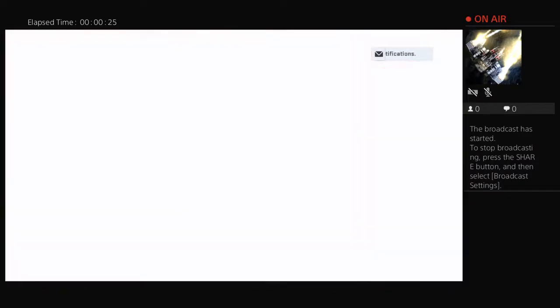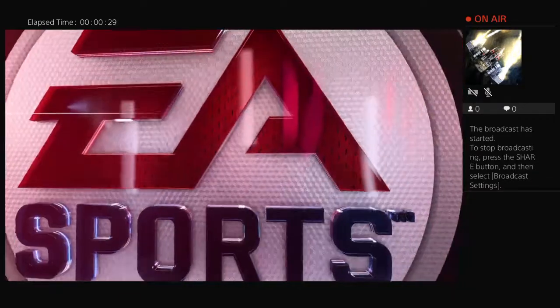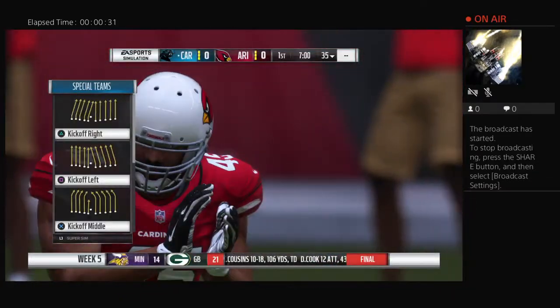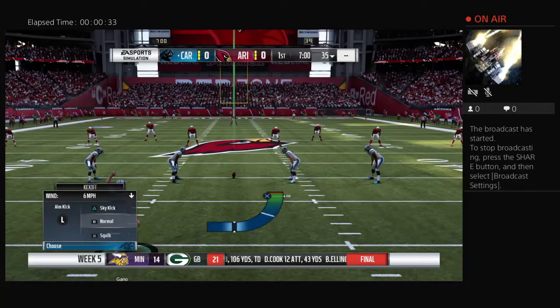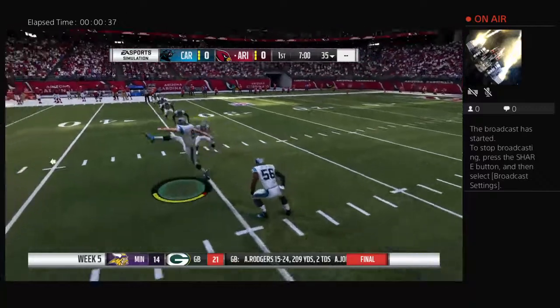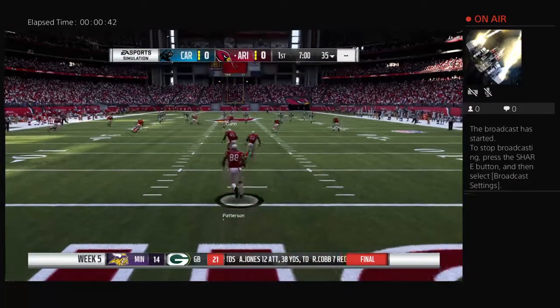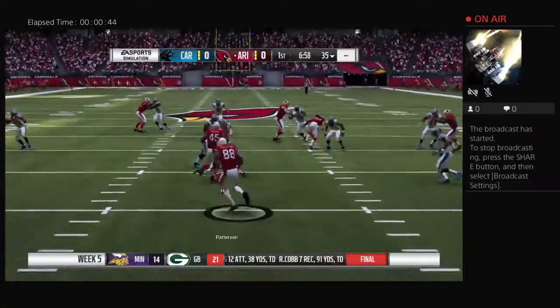Welcome in, everybody. It's the coach, and you're tuned in to Madden 19. EA Sports coverage of the NFL takes us to the Valley of the Sun at State Farm Stadium here in Glendale. Today, we've got a good NFC matchup on tap between the Carolina Panthers and the Arizona Cardinals.